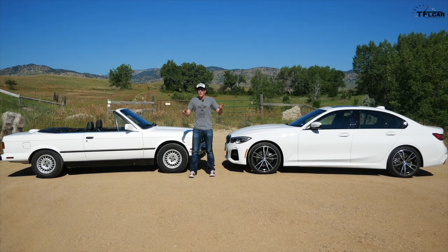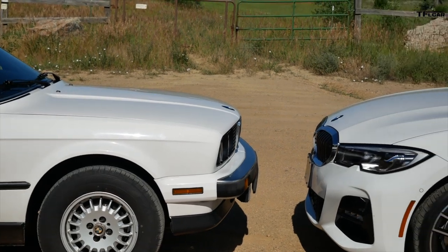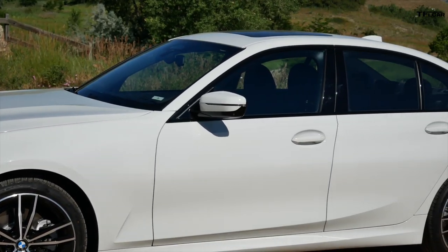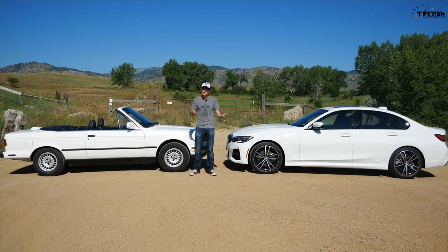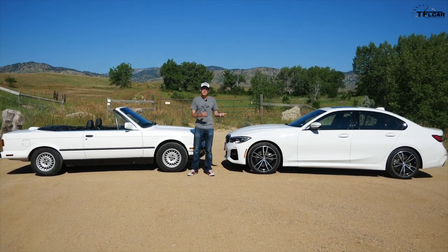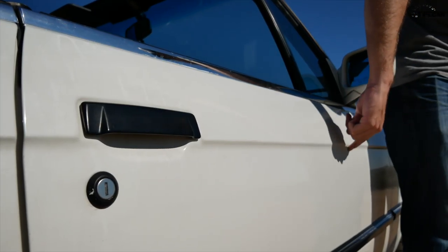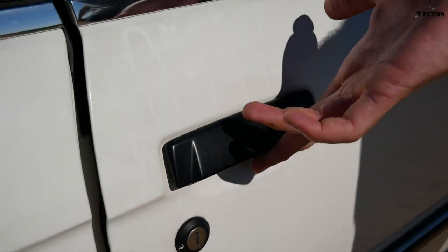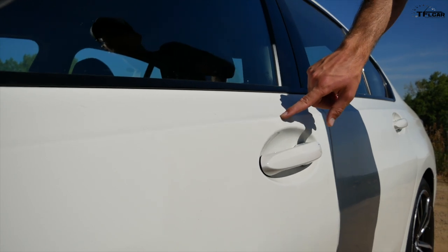But anyways, what's different along the side? Well, first of all, the new one is quite a lot bigger, almost 9 inches longer than the old one. So that means that this new 3 Series is more in line with the 1980s E28 5 Series than it is compared to the old 3 Series. But there are a couple similarities. So on the old 3 Series, you have this iconic line that runs all the way down the side and even has a little place here for the door handle. And you actually still get that line on the new one. It's a little bit less pronounced, but it still exists.